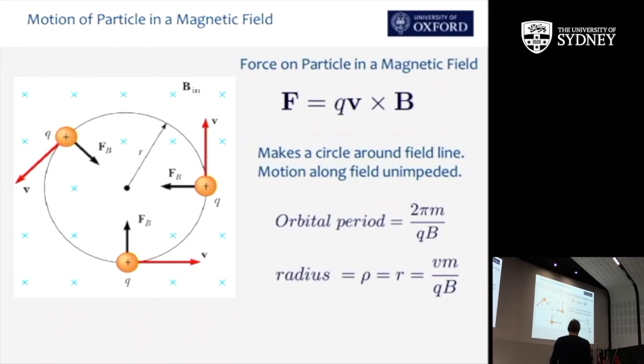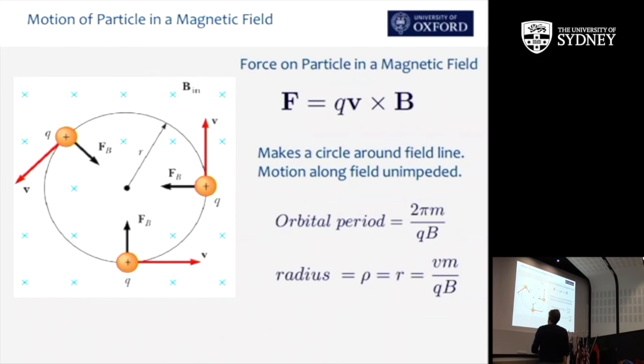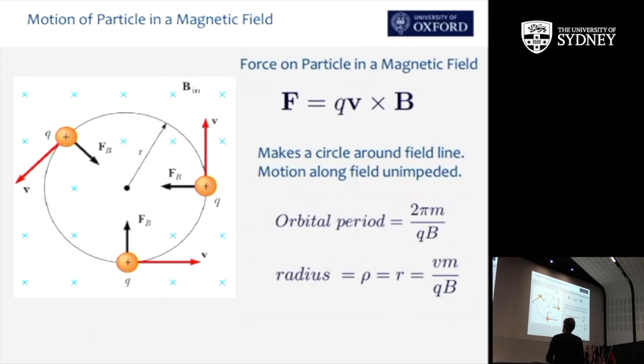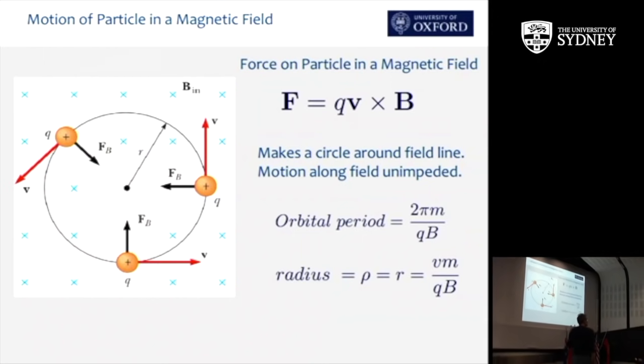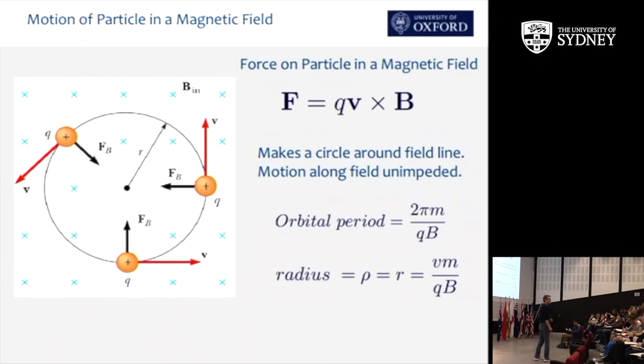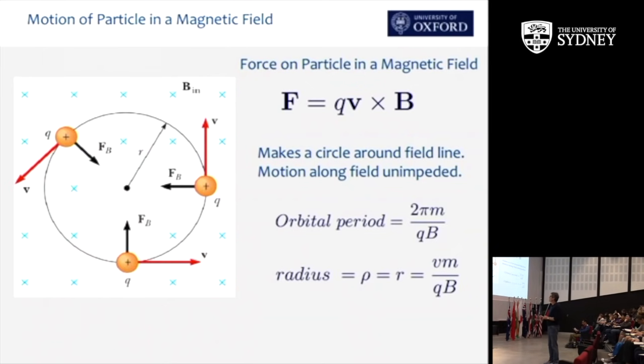Now, the ions, that's the deuterium and tritium nuclei, have different masses, and this is the velocity. A typical velocity you can work out from the temperature, because the temperature is basically proportional to the kinetic energy. A typical velocity times the mass, divided by Q times B.